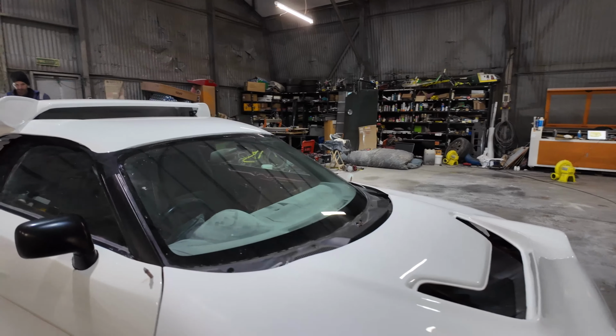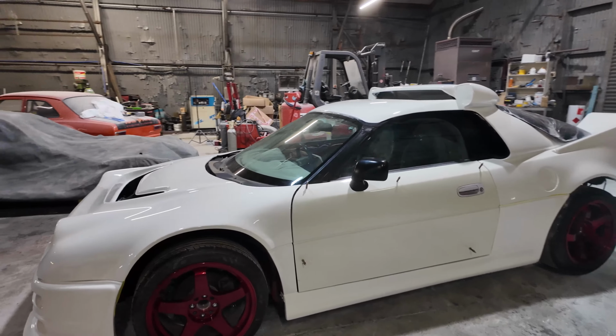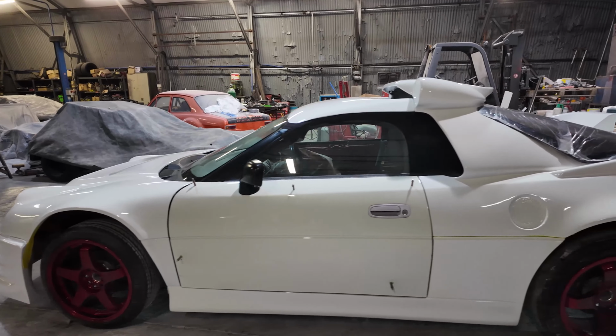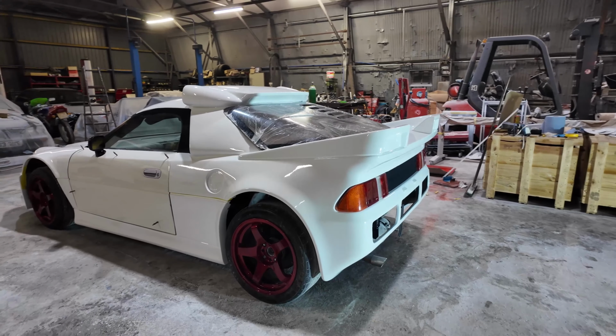So still a lot to do. I think we needed this. We needed to see it together just as a bit of a reward for all the hard work, because that's what we're doing it for at the end of the day. We want to be able to stand back and look at it and go, we did that. There's some tiny specks of dust, and it will need a flat and a polish, but very light, nothing major.